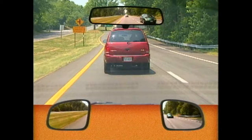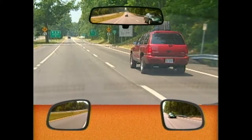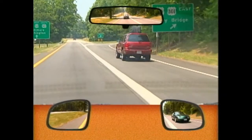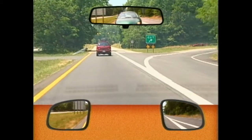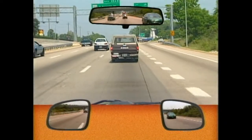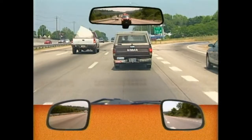Some people are more confused than distracted. We're not sure where this tourist is going. Neither is the tourist. This driver may have missed his exit. We expect him to slow down.